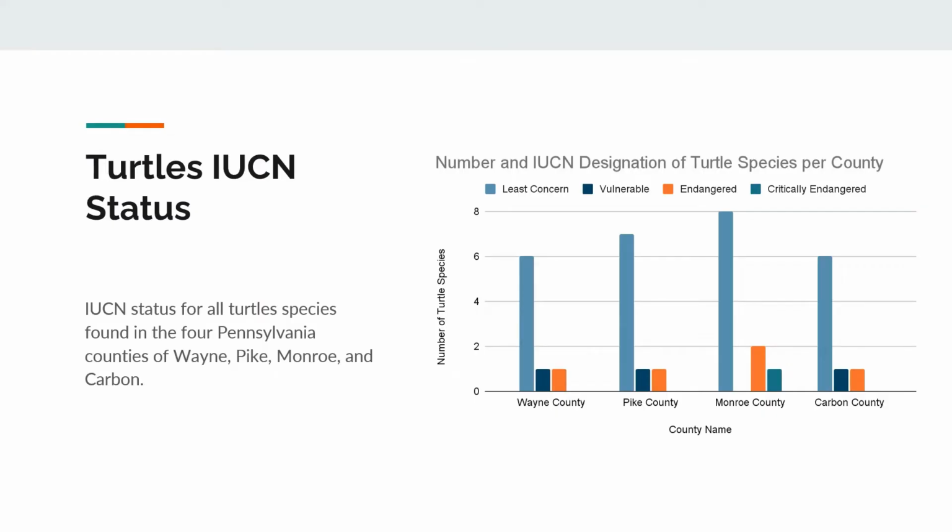Most turtle species found in the Poconos area have the conservation status of least concern, with a few exceptions. The eastern box turtle is considered vulnerable. The North American wood turtle is considered endangered. The spotted turtle is considered endangered, and the bog turtle is considered critically endangered.